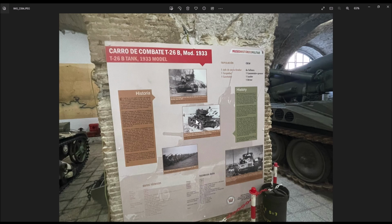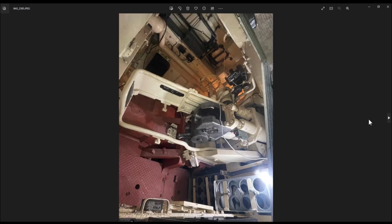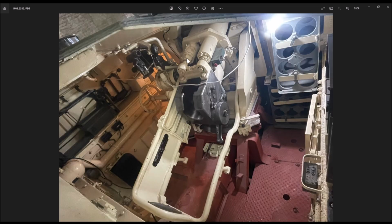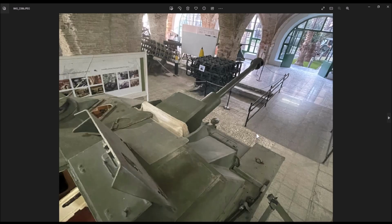Yeah, T-26 Model B, used in the Spanish Civil War. And here's your inside of your stug. This is me peering through the hatch on the top, so you can see all the gun mechanism and stuff there. Does that look a bit better? No, that's probably the wrong way around. There you go, that's a slightly better view. You can see how cramped that is there, where the shells and stuff would be kept.